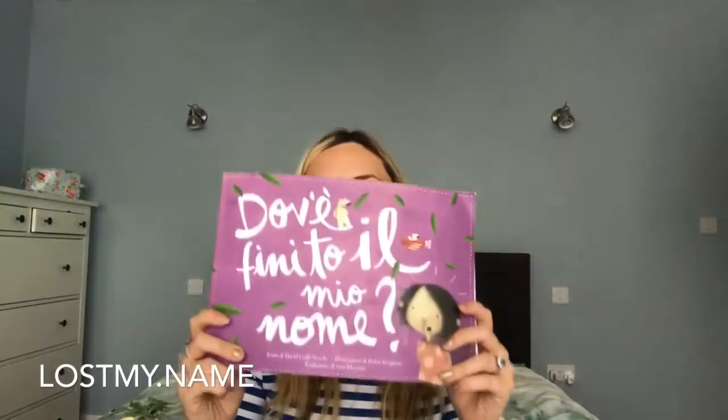Now, we took this with us, but because we were going to Italy, I spoke to the guys over at Lost My Name, and they do them in Italian and in fact loads of other languages. So you can actually get the same book in different languages. So this was so much fun. So we've got the Italian version as well. So it was great for us to kind of practice our language skills.